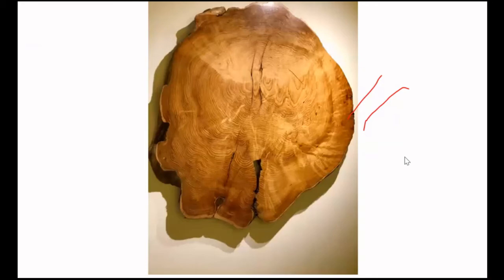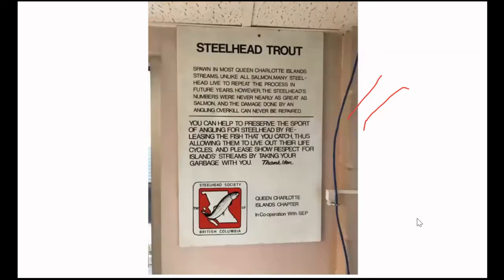And there's a picture of a great big cedar log that was just hung on a wall, cut off and shaped into this. I thought it was quite interesting, the designs in this wood. This thing is quite a few hundred years old, counting all the rings. And steelhead trout, they don't like you to catch too many of them. They want you to put them back as the trout got overfished, and they're in quite a desperate situation.